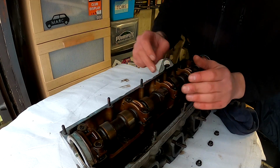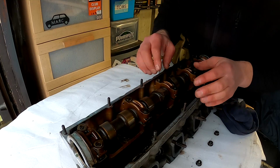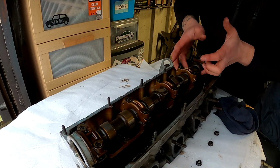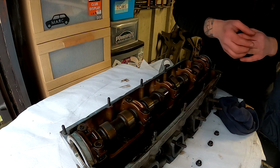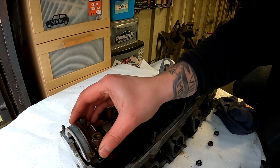So, like I said, I wanna keep all this numbered. They're obviously written on there. That's how it's gonna go back together. But with the followers underneath, that's really what we need to keep labeled. So what I really wanna do now with you guys, now we've got you on camera, is we're gonna pull these off and we're just gonna inspect them.